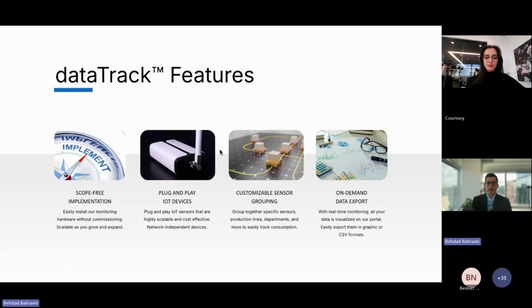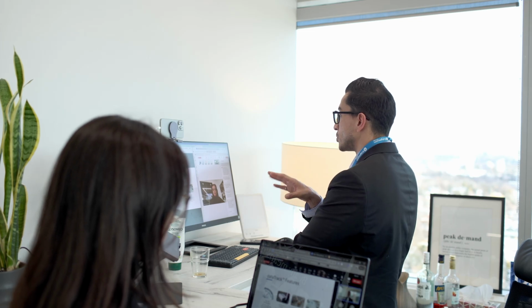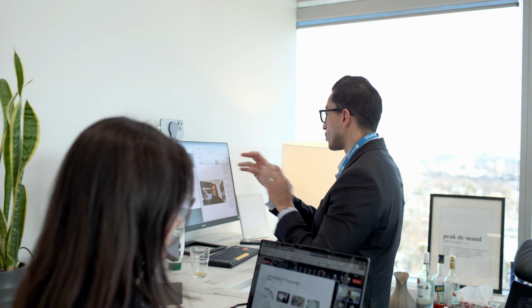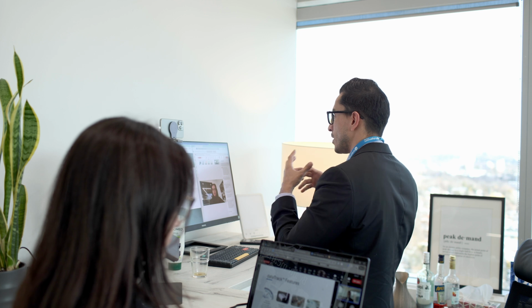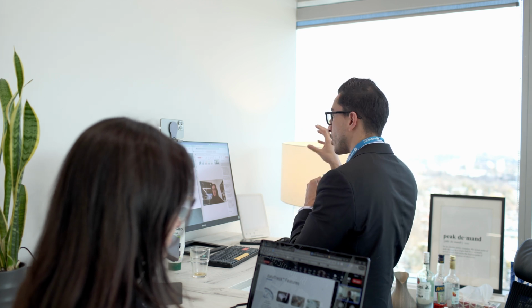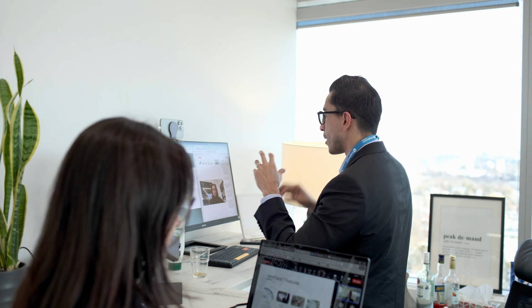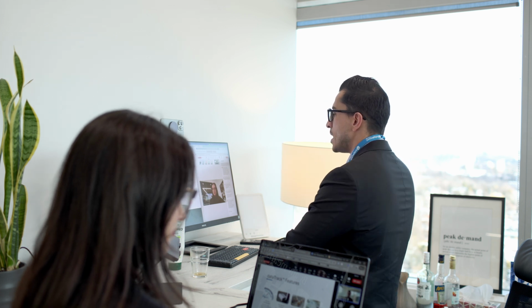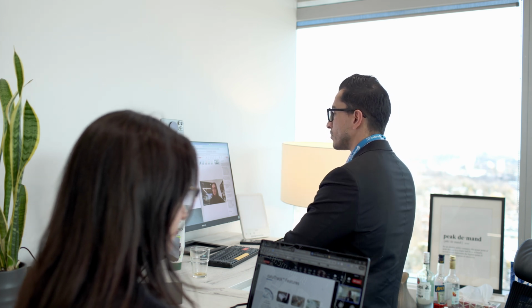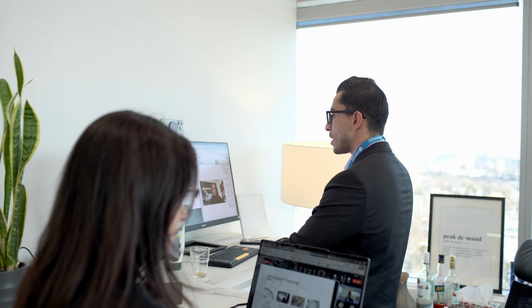And then there's a lot of customizability that happens. So once you install these sensors, if you'd like to group certain lines together or certain motors together or certain departments together, so you could really get an overview of what's happening in different parts of your operations, how are different lines comparing with each other, how are different buildings comparing with each other. That customizable sensor grouping really enables a lot of insights to come out from it.